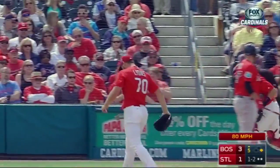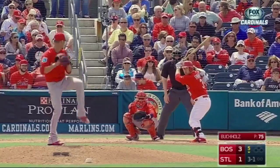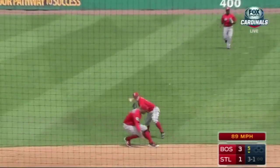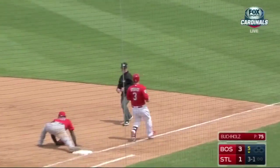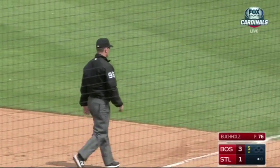Breaking ball, and he struck him out. So 2 strikeouts in the inning. 3-1 pitch. Up the middle. Oh, what a play here at second. Throw to first and got him. An amazing play. Brock Holt.